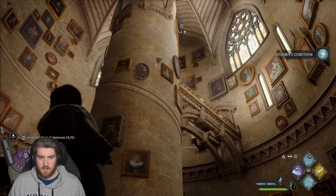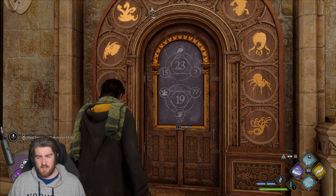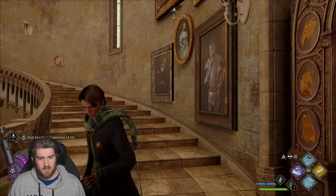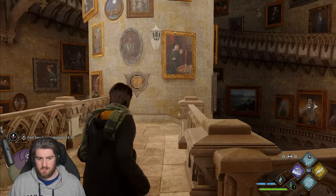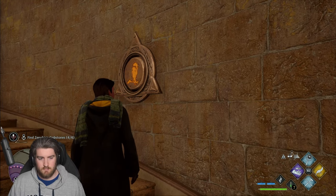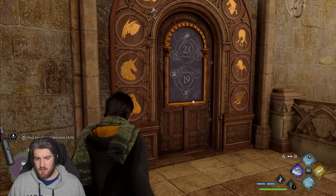Ooh. Oh, there's got to be one up here. Another chest room. Let's reveal it. All right, so 15 and 2 is 17. So we need 6. 6 is, I believe, the lizard. So 6 is the first question mark. Where was the first question mark? It was up here. And okay, we need the lizard here. That one. And then this one here.